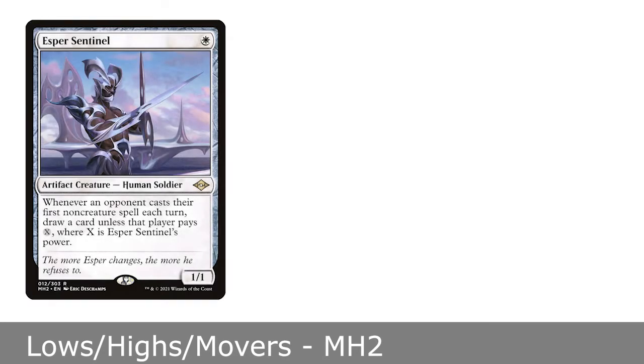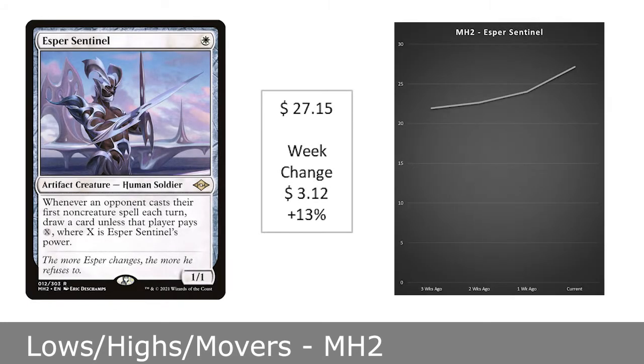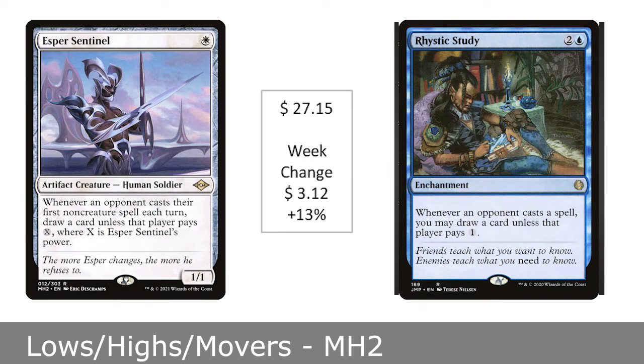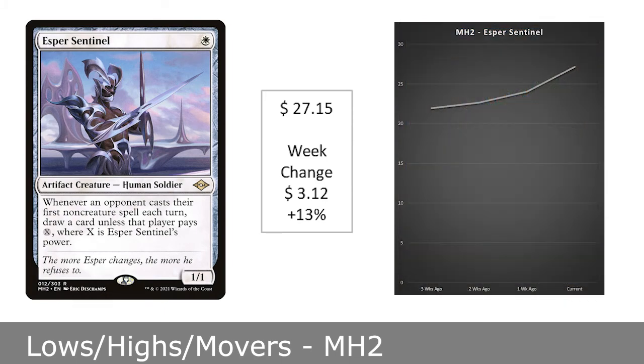Finally, the card jumping the most from the past week is Esper Sentinel, or as some folks like to call him, Ristic Buddy. He's up 3.12 to 27.15 currently. This is a 23.7% jump from where he was a month ago.